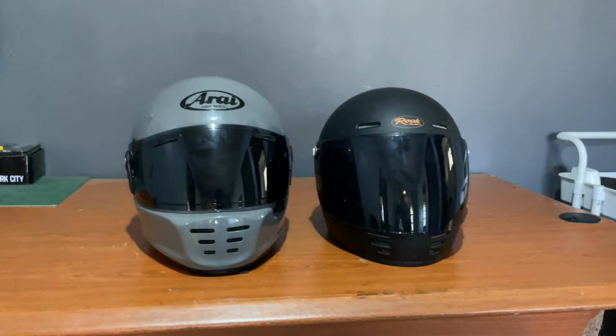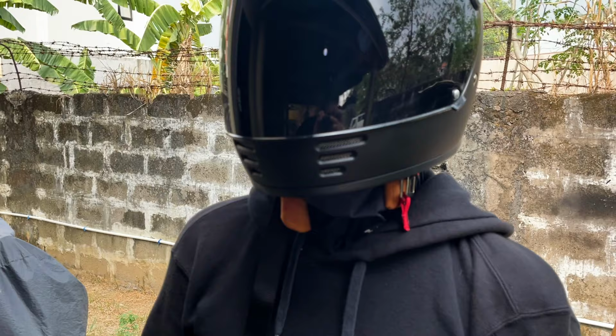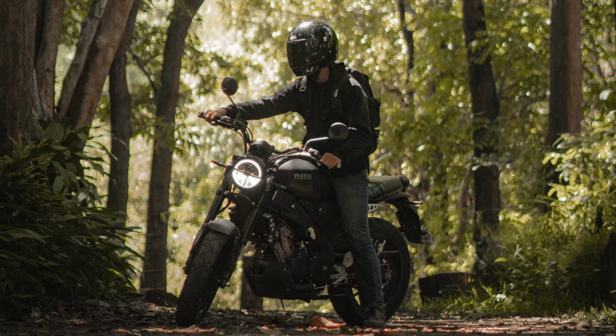So now let's take a look at yung vents ng helmet. Meron siyang dalawa dito. Tapos meron ding sa ilalim. I've used a Rook helmet na before. Tapos I decided to buy their matte version. Kasi yung sa friend ko na si Derf Revs is yung glossy black. So I was really impressed with the helmet so I decided to buy one.